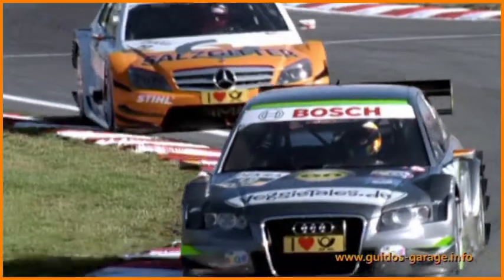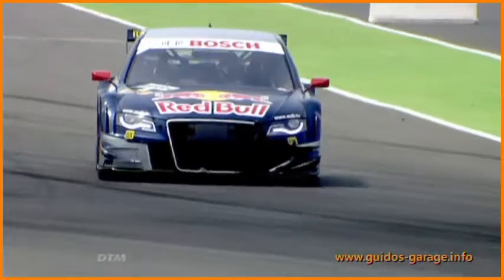A perfect interplay of tires and suspension. Having the strength of controlling external forces. Overdo it and you get left behind.